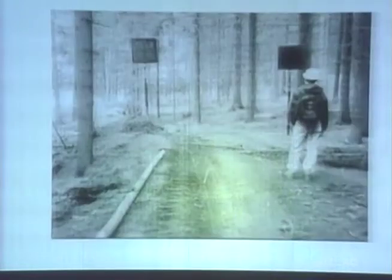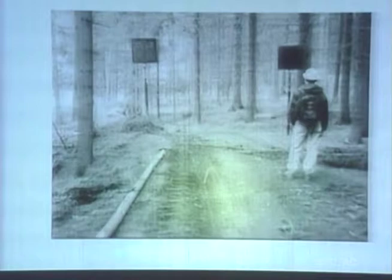So the second example comes from the very next year, 1993, when the curator, Peter Weibel, who was mentioned in Sabine's talk, asked the artist Christian Philip Mueller to participate along with Andrea Frazier and Gerald Rockenschwab, as a representative of the Austrian Pavilion at the Venice Biennale. The work Mueller produced for the occasion was Green Border.